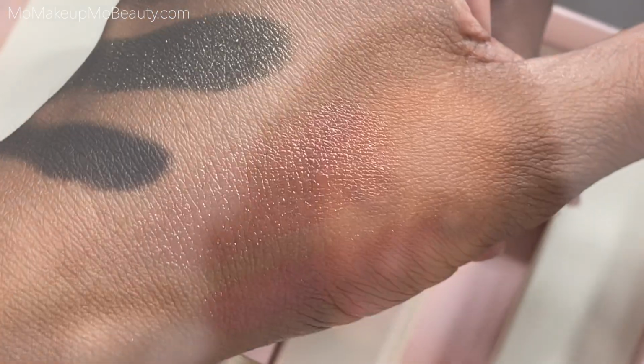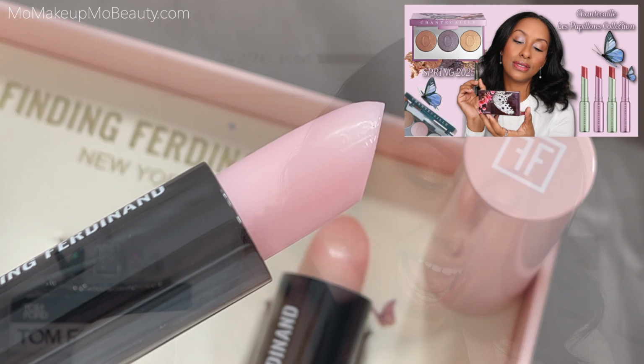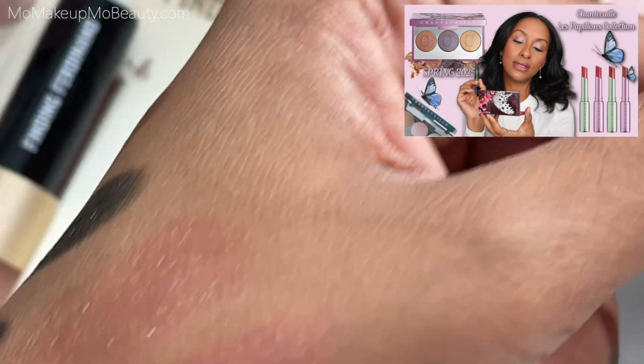This one has like a shimmer. Next up is Papillon. Speaking of, we just did the Chantecaille Papillons collection. Look at this one. I just love how these feel on the lips. Very nourishing, very easy. I love that. And then we have Chrysalis.